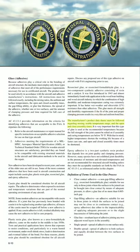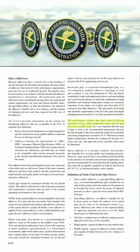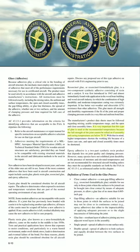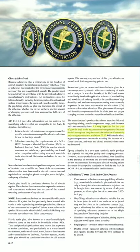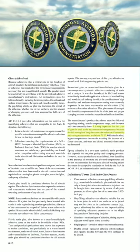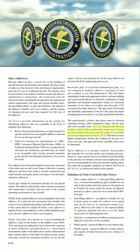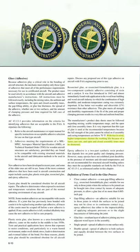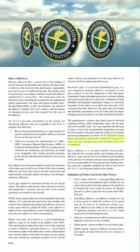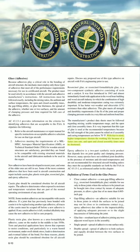The manufacturer's product data sheets must be followed regarding mixing, usable temperature range, and the open and closed assembly times. It is very important that this type of glue is used at the recommended temperatures, because the full strength of the joint cannot be relied on if assembly and curing temperatures are below 70 degrees F. With that in mind, higher temperatures shorten the working life because of a faster cure rate, and open and closed assembly times must be shortened.